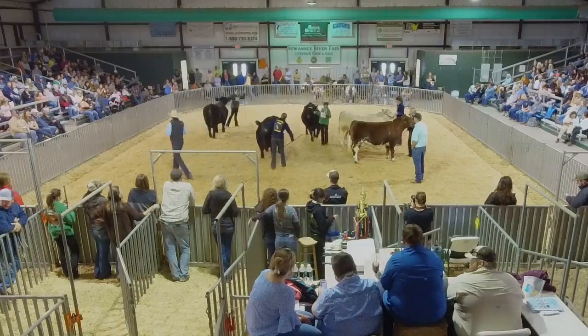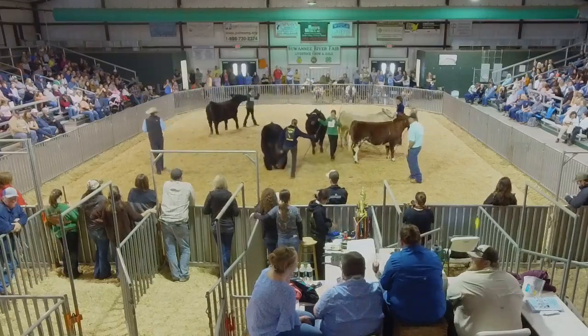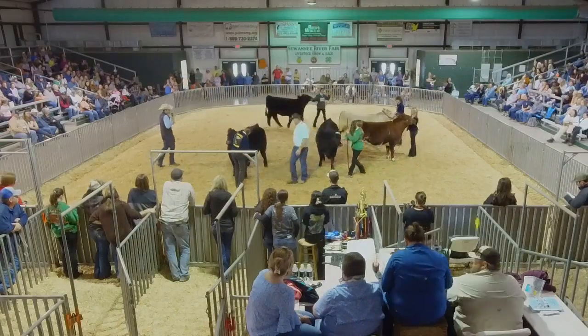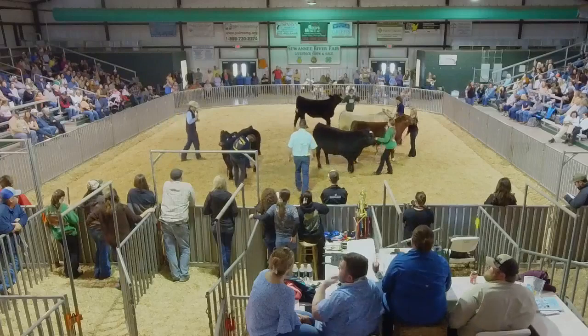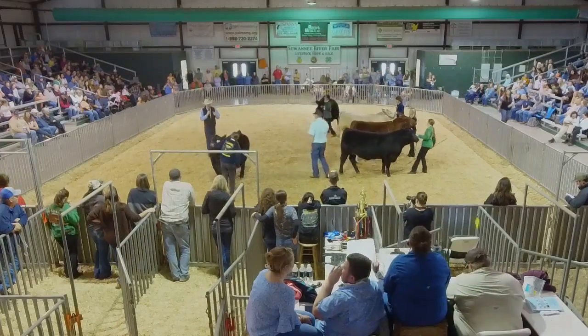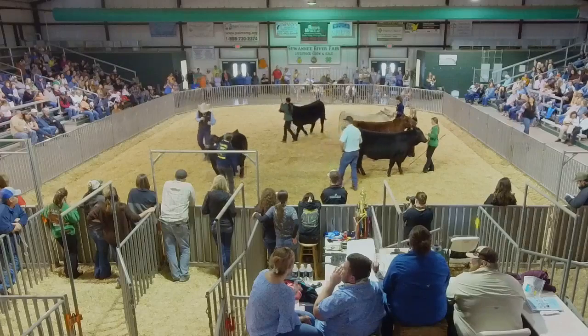I think top three steers that are different in terms of their types and their kinds and offer some debate and discussion. But one thing never went through my mind. I never thought about this calf not winning the class. That's the good balanced cattle.